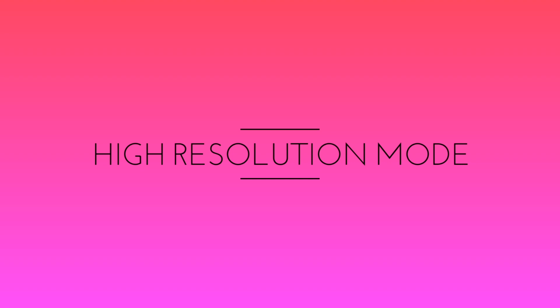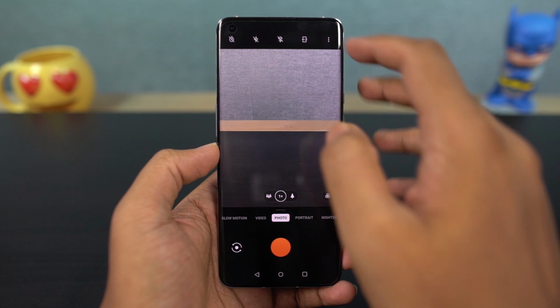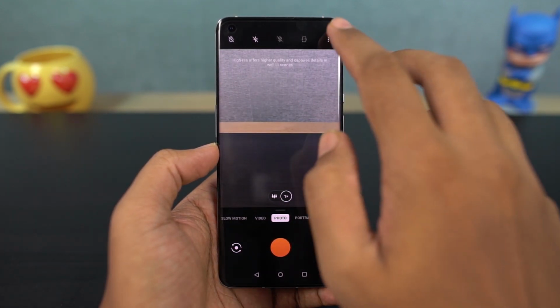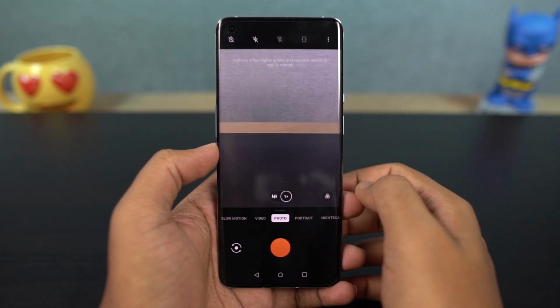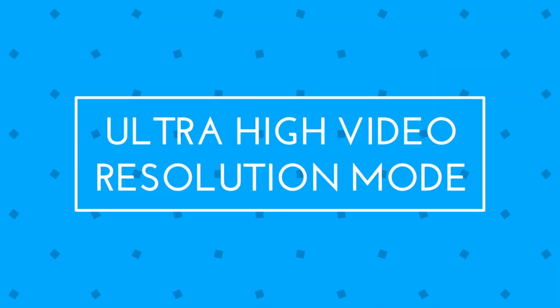Next, we have high resolution mode. Even though this phone has a 48MP camera, OnePlus uses a pixel binning concept to reduce the size. So by default, whenever you take a picture, you get a 12MP picture. For some reason, if you want a high resolution picture, a complete 48MP picture, then you can use the high resolution mode.